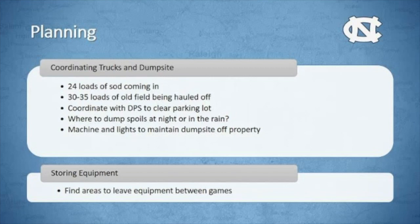And then, like I said, all that other stuff was on the field. This is the stuff off the field. We had 24 loads of sod coming in, 30 to 35 loads being hauled off. Coordinate with the Department of Public Safety on trying to close some parking lots or block this or that off or things like that. The other question, the major question we had was, where do we dump this stuff at 2 a.m. or 3 a.m. or 4 a.m.? You can't just take it to the dump or whatever.